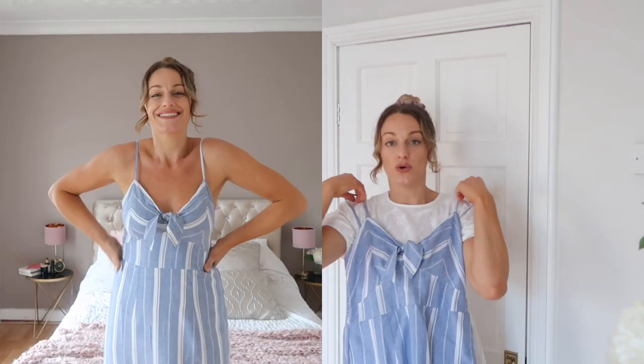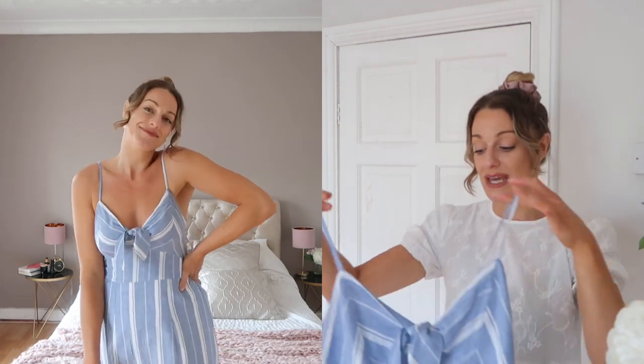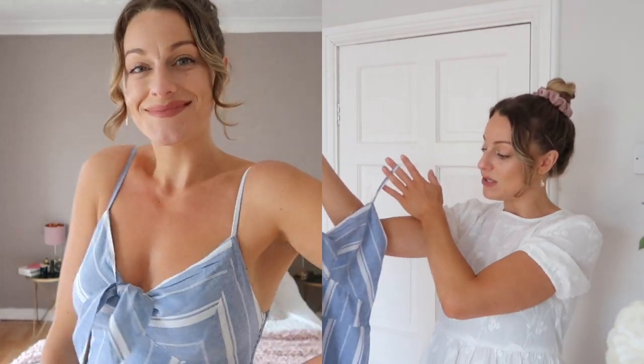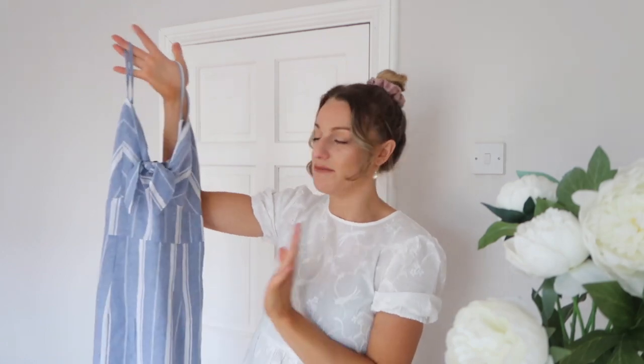I think, again, it's going to be gorgeous worn day to night. So you can wear it with those nice white sandals or dress it up with a nice pair of wedges. Again, really sweet and just really simple and easy to wear. And then obviously you could just chuck a little cardi over it in the evenings or even a blazer to dress it right up. But yeah, I really love this piece and I'm really surprised how much I like this. I think because it fits so great, it felt really nice on.